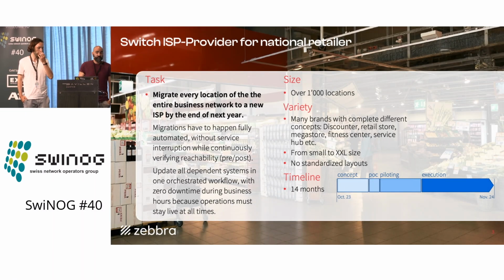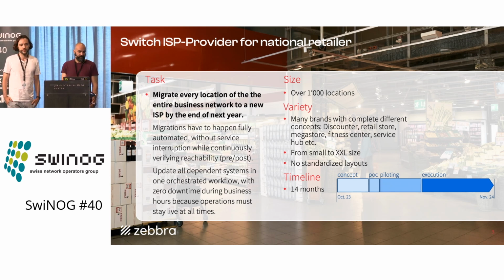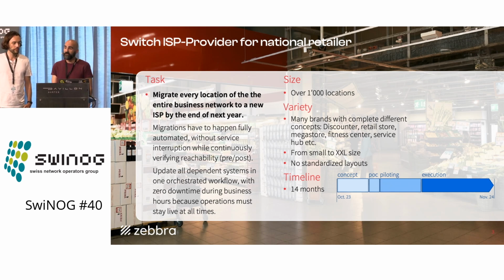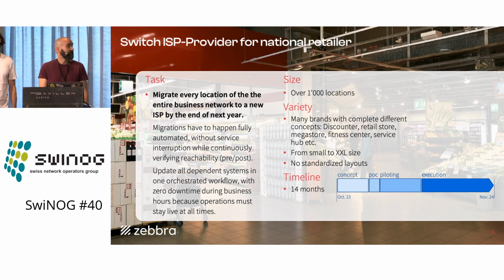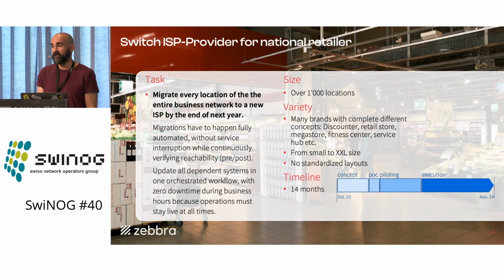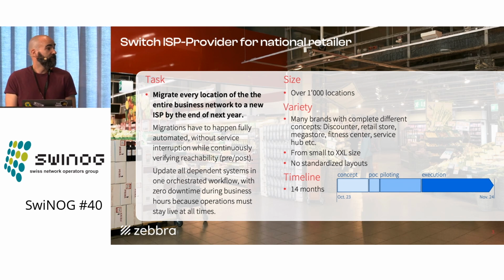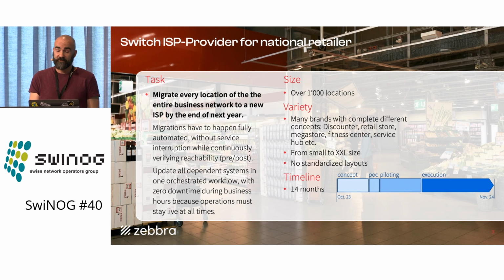We were asked by one of the biggest retailers in Switzerland to support them with a switch of the ISP provider. The time was really short. It had to be done by the end of next year, and they approached us in autumn. So we had in total about 14 months to come up with a concept, do some proof of concept, some piloting phase, and then start the execution phase.